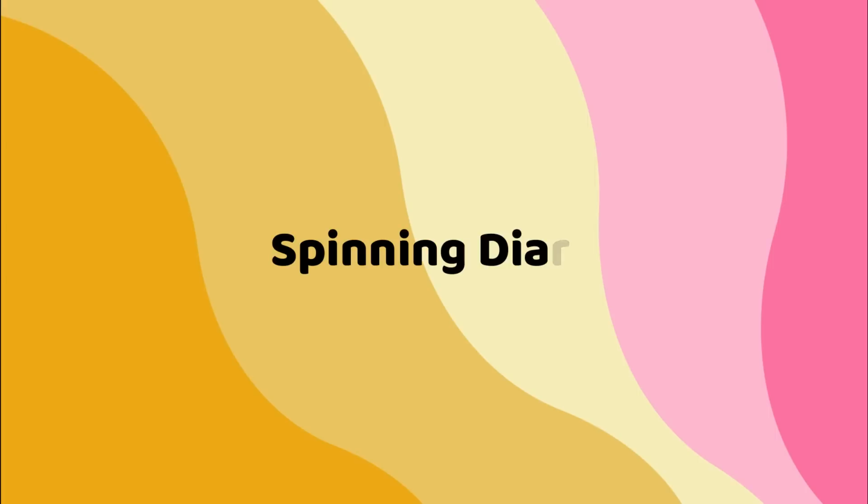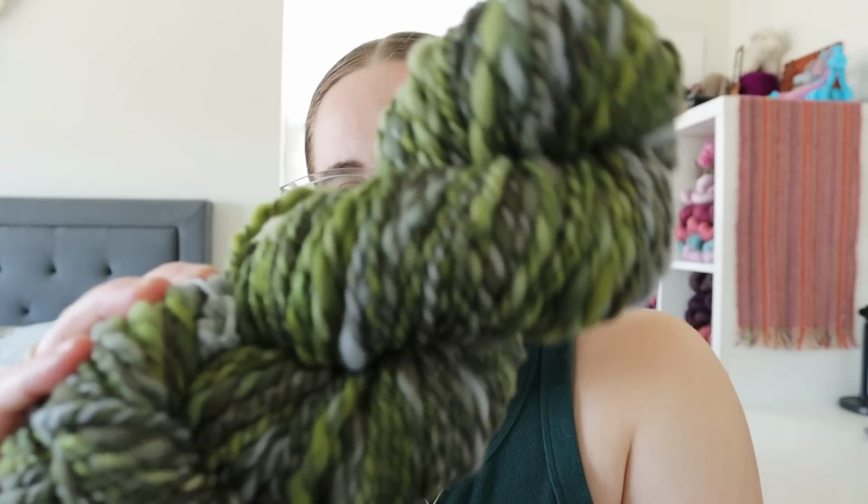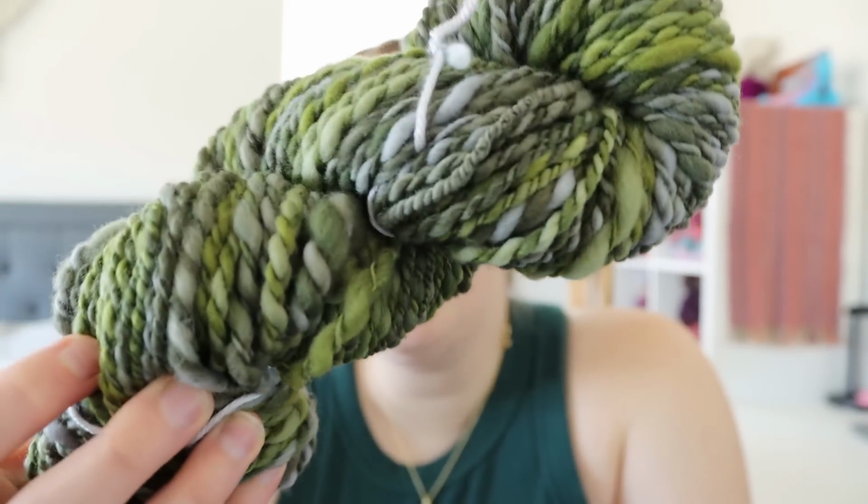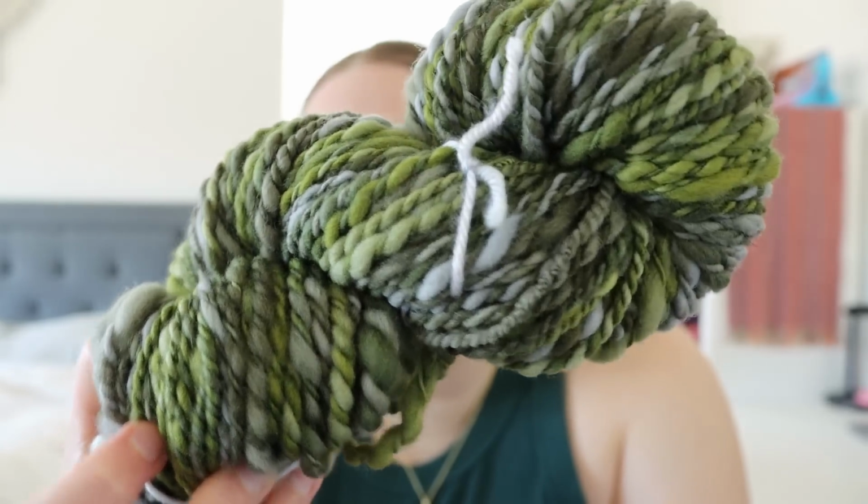Okay. I wanted to show you one more thing, a little bit of spinning diaries. So let's get into that. I finished another skein a couple weeks ago. I don't think I showed this in the last podcast, but I can't remember now. But look how fun this is. Very green. So I spun all of this on my Shacked Ladybug spinning wheel.